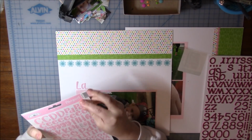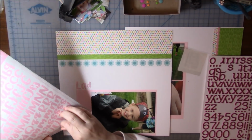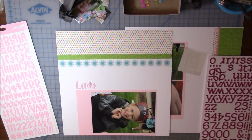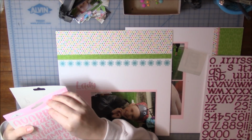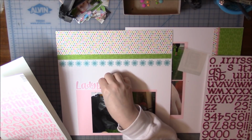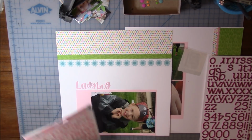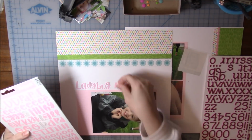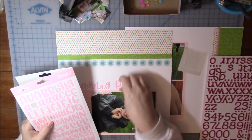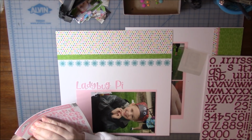And part of why I wanted to use that was so I could put it underneath the photo, but I ended up deciding to use these Doodlebug alphabets, so they're yellow, or I mean they're pink, sorry, and they go really well with the colors in their pattern papers. So I went ahead and decided to go with this one, and I really liked the font. I thought the font was really playful for the whole ladybug theme. So I'm just spelling out Ladybug Picnic right now.